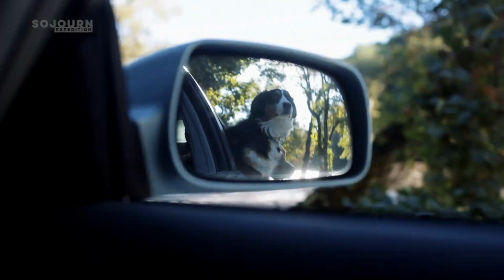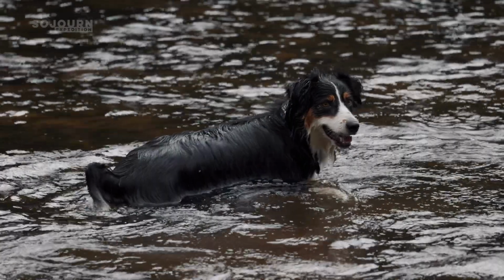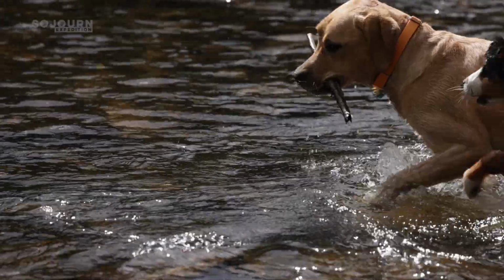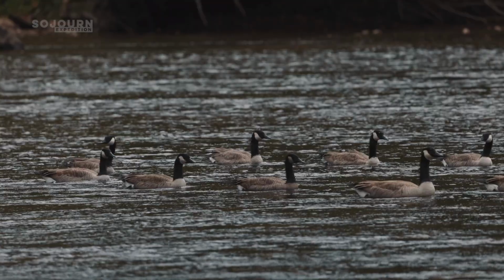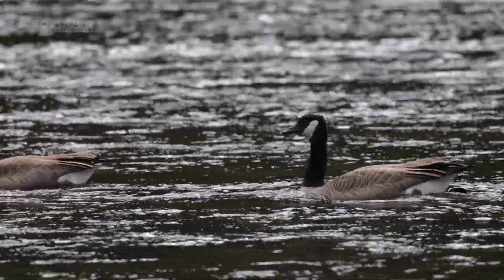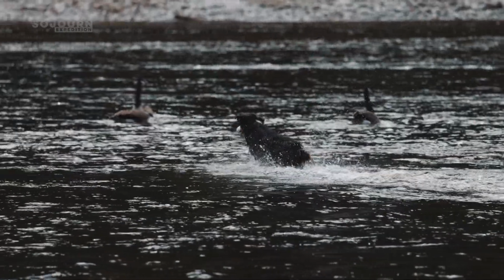Lou and Piper still had plenty of energy, so we made a stop at the Tuckasegee River. At one point, Northerners tried to crash the party, but Piper was vigilant in her duties.